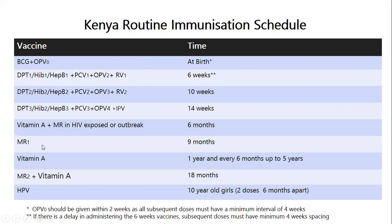So the routine MR, measles and rubella, is given at 9 months. Then remember, we give vitamin A every 6 months. So the next dosage is at 1 year, and it's usually 200,000 international units. So you'll give every 6 months up to the age of 5 years. Then there's a booster that we are now giving for MR, measles and rubella at 18 months. And that also corresponds with the third vitamin A supplementation.